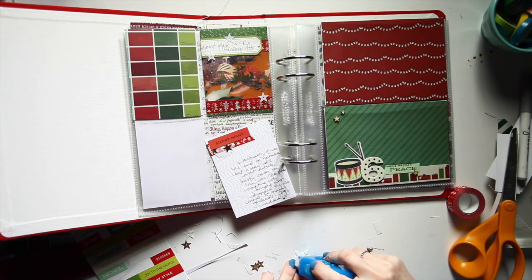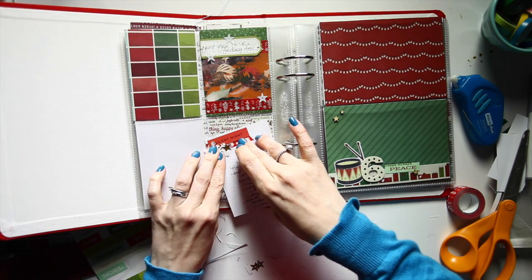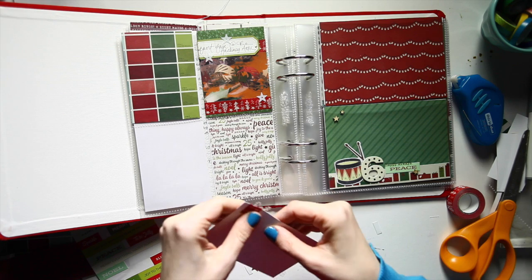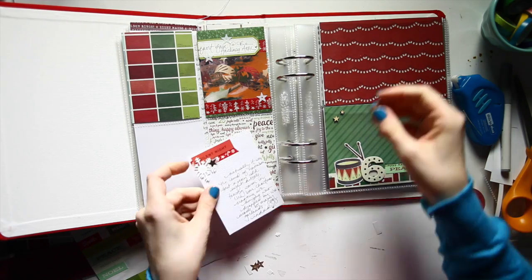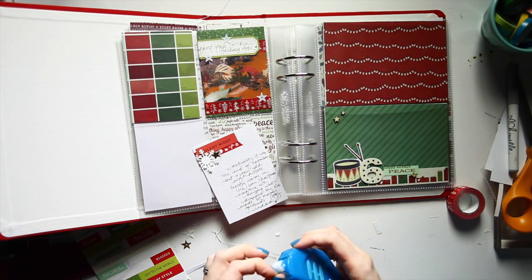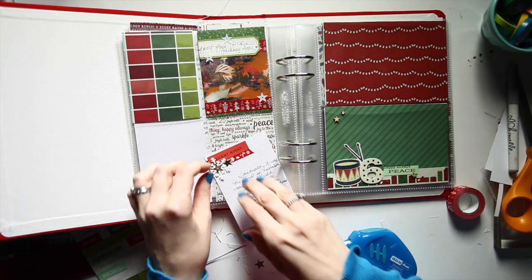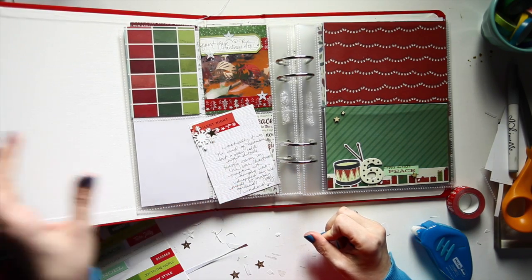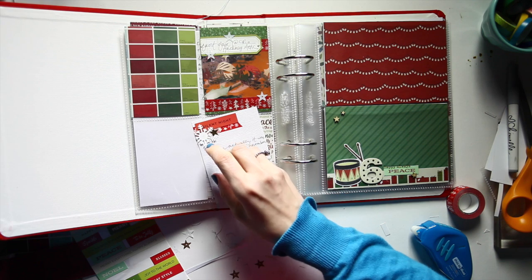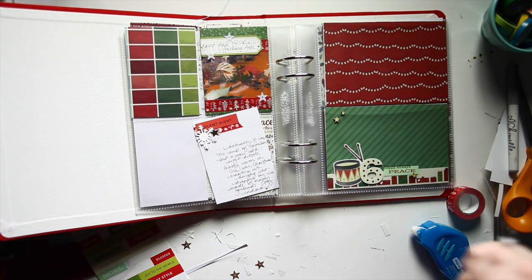I'll just place it quite close to this edge so that the wording and the star are both still visible. And then I think the wood grain star on top of that might actually be nice as well. Is it too many stars close together? Yeah, it is. Okay. In which case, I think I might break away from my kit. What I really want here is a little heart-shaped enamel dot, which I have plenty of in my stash, so I'm going to grab one of those.